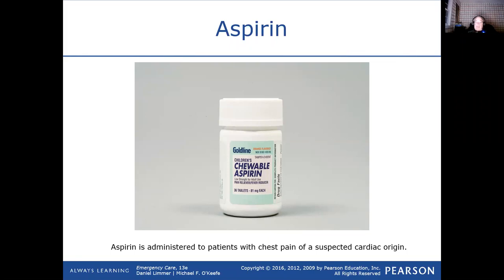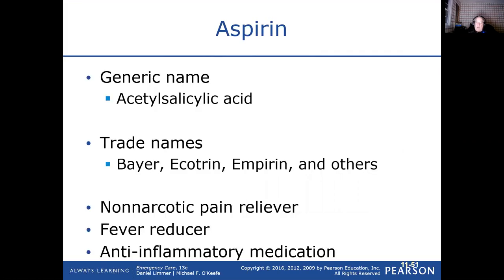So aspirin is basically what they call an antiplatelet agent, because platelets are the culprits, the things that are causing the problem when somebody's having a heart attack. Again, it has many different names, depending on how you buy it. Most of the time it's just called aspirin.